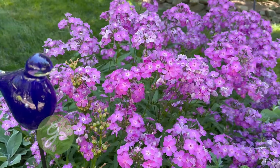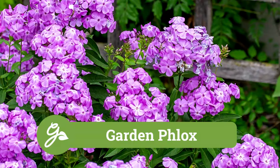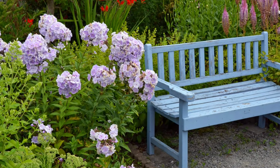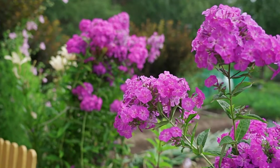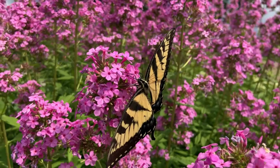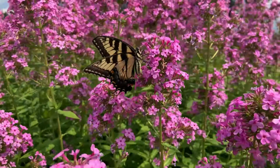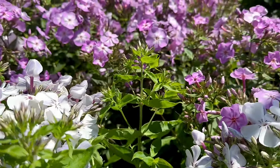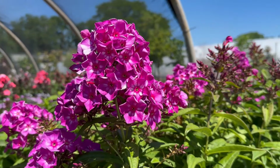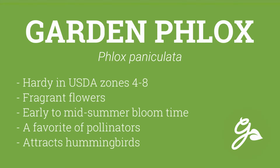Garden Phlox is another great choice for cottage gardens due to its vibrant, fragrant flowers blooming over a long period in the summer months. Plus, its tall, upright growth habit adds height and structure, helping to create that layered look that is essential to cottage garden design. The large clusters of flowers, which are also magnets for butterflies and hummingbirds, can be found in a wide range of colors including pink, red, white, and purple. It is almost surprising that a perennial so vibrant and colorful can tolerate partial shade.